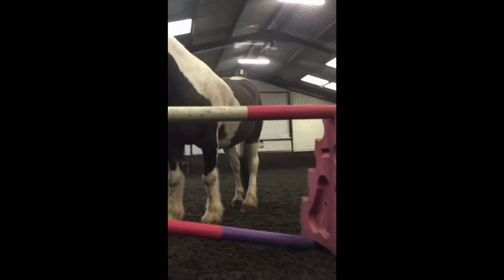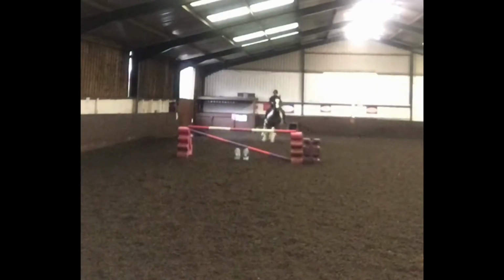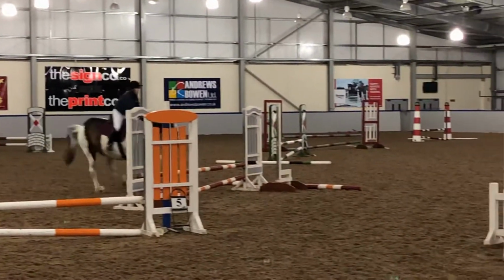So now we're jumping a bit bigger. I put water under the jump just as a make-do filler. As you can see, typical wiggly coming up to the jump, but again, he's got good core strength now and can comfortably carry himself away from the jump.